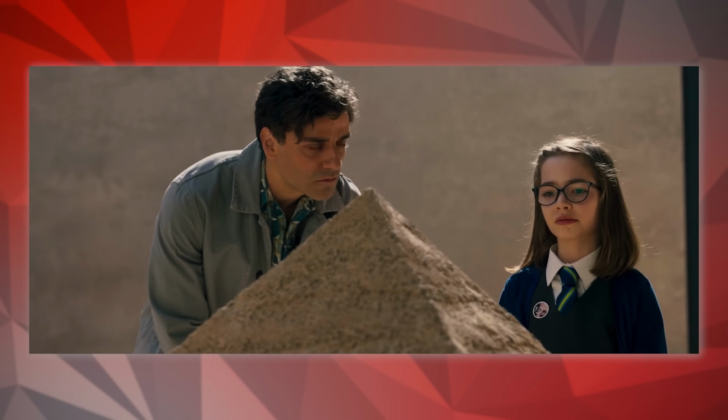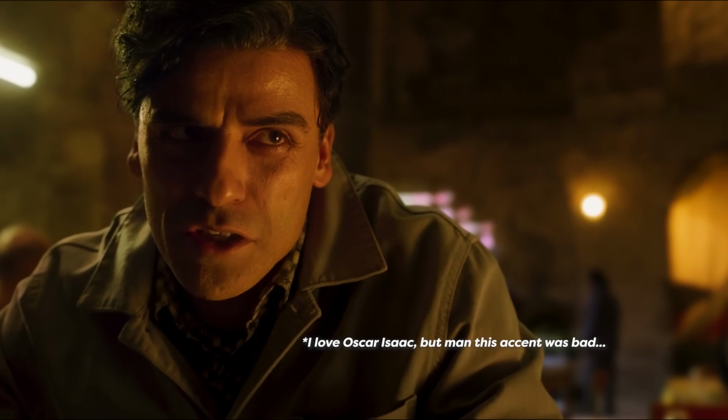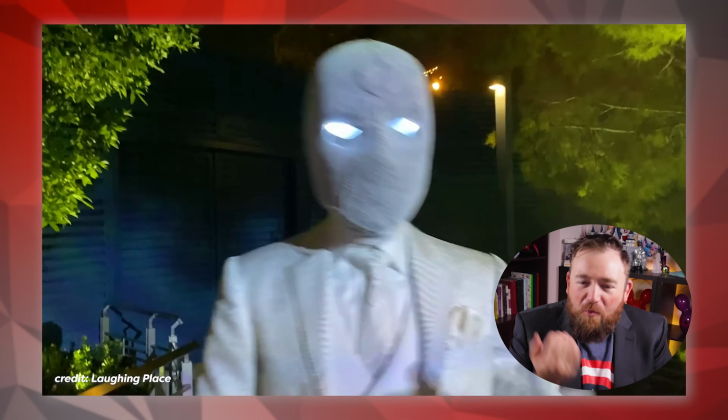Hey, remember Oscar Isaac's terrible British accent? I do, in March, when I was watching Moon Knight. Well, isn't that a bit dodgy? And over at Disneyland, they had Moon Knight in the parks. They had two of them. They had Moon Knight and Mr. Knight. These glow eyes, how they're implemented in these costumes, what?